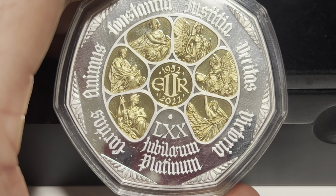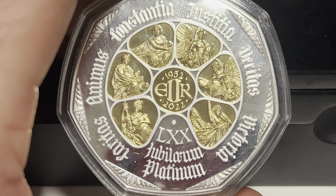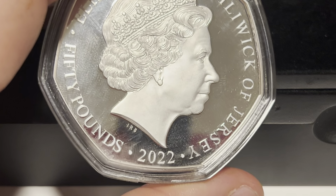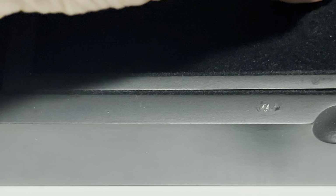I don't really know what to make of this. Is it good or not? I don't know. I haven't made my mind up. It's a silver 50p. It's 5 ounces. I say 50p, 50 pounds. Shaped like a 50p. 5 ounces.